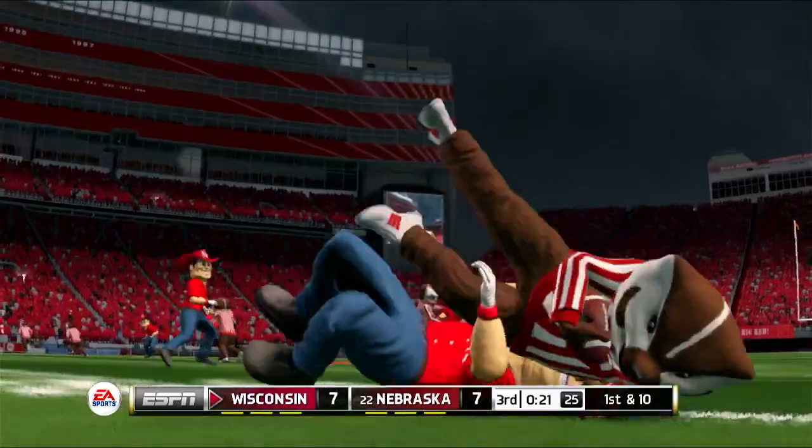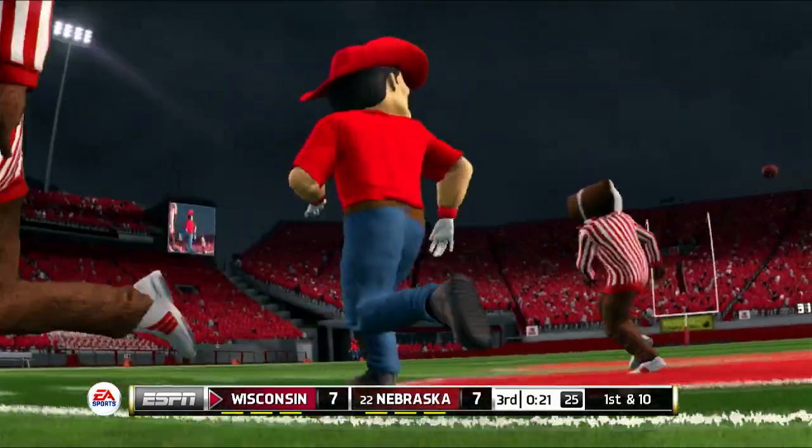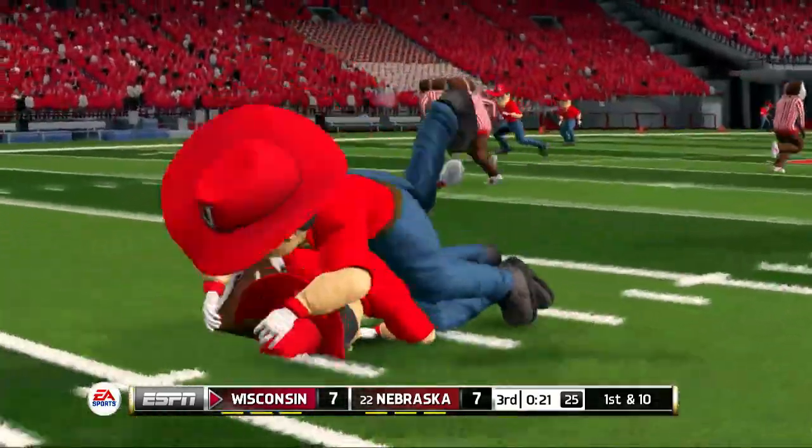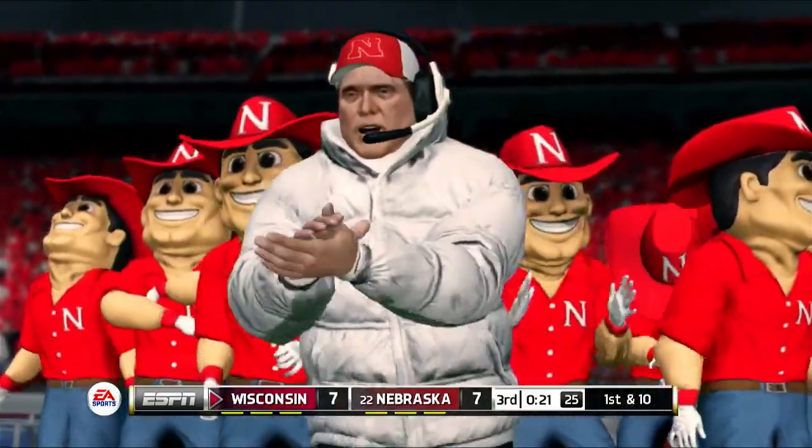It's no surprise seeing this guy having another nice game. Yeah, I think we're all beginning to see that this guy seems to play much faster in person than when you watch him on TV or when you study him on tape.